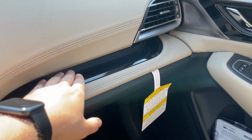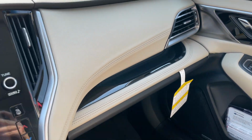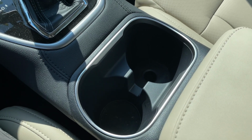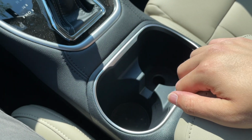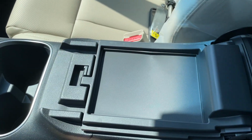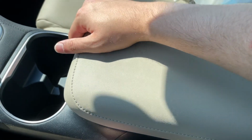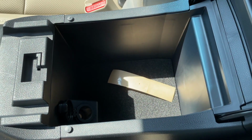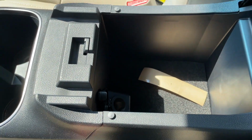There's a storage place right here on top of the glove box. The cup holders are nice and big, nice and deep as well, and there's a good amount of brushed aluminum around them. Right here there's a tiny bit of storage. This is the first tier, and here is the second tier. Good amount of storage inside the armrest, and a 12 volt.